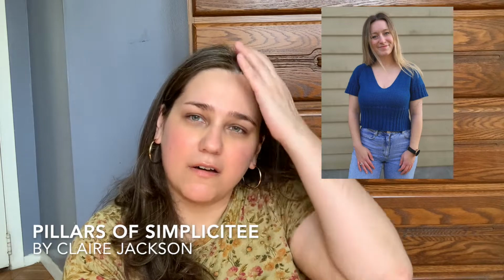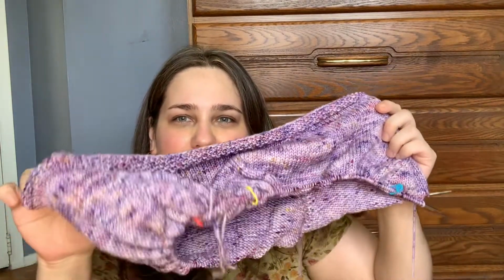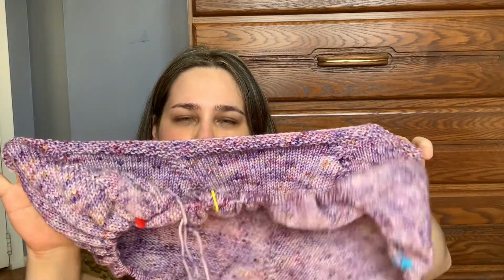The second one is Pillars of SIMPLICITEE, and I like the ribbing on that one. So that would make a good top, maybe in this colorway. I don't know when I'm going to get to it, because I've literally been knitting on this forever. I started it and then my grandmother passed away, and I just left it there for months. It happens. So I'm still on the increases on this, and then I'll be dividing for the sleeves very soon.